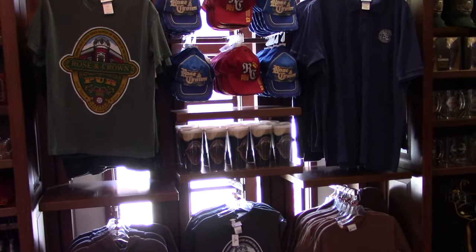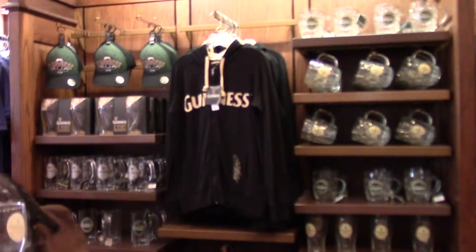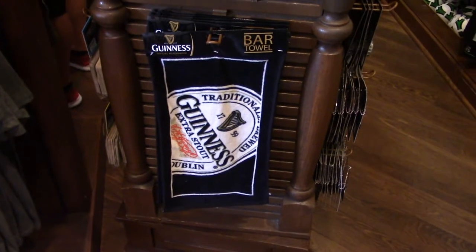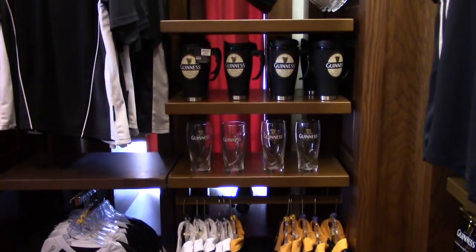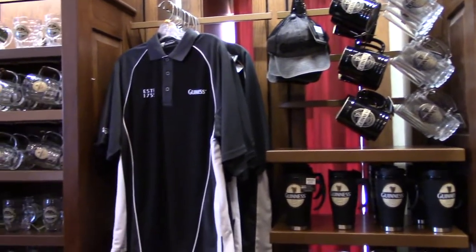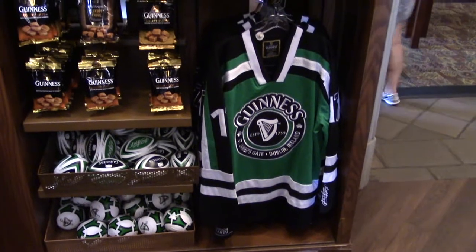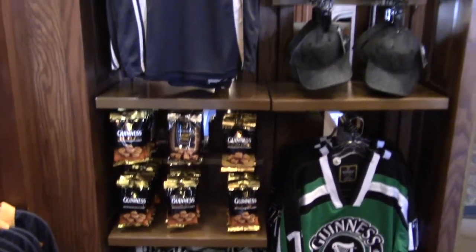Rose and Crown Pub shirts and hats. It's a sit-down establishment that I showed you earlier. We also have Guinness merchandise. Got magnets. Or a Guinness bar towel if you would like. Got Guinness steins and mugs. Also shirts. Got a Guinness jersey. Guinness candies. Hats.